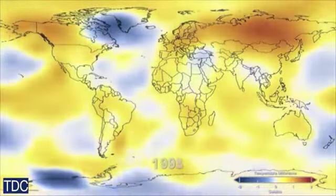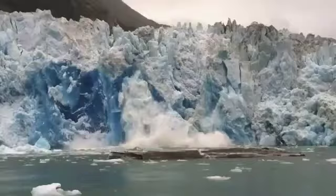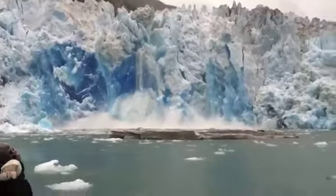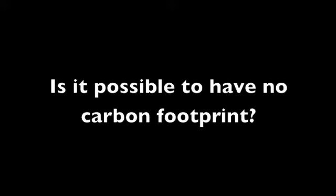Simulations project that a 4 degrees Celsius rise in temperature would cause nearly all of the world's glaciers to melt. Continued and widespread melting of glaciers during this century will lead to floods and water shortages for millions of people. So, is it possible to have a no-carbon footprint?